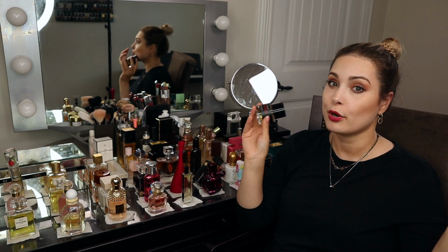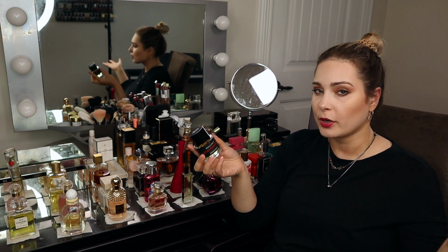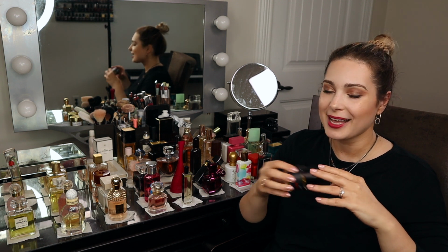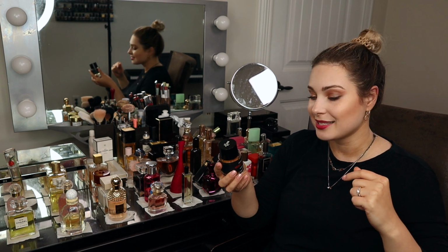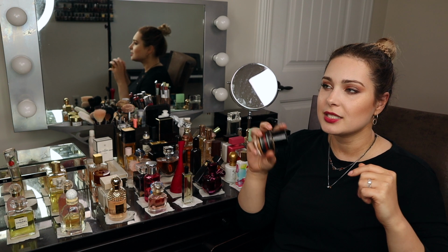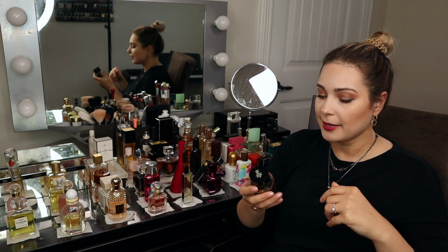This guy is pricey, very, very expensive, but to me, worth it, unlike some of the other very, very expensive fragrances that I've bought in the past and not necessarily even kept because I don't think they were worth the space that they were in. So Musc Ravageur, I discovered that people do feel differently about it.